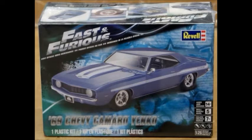Some people will be, of course, complaining about the fact that it's being reissued and nothing's new about it, but the Fast and the Furious marketing has been doing really well for Revell in terms of sales. They'll sell this kit to a number of people who will never, ever even crack the shrink wrap, just because it's a piece of movie memorabilia at this point.